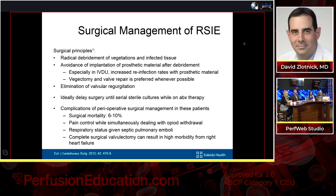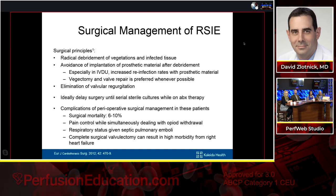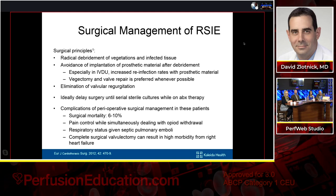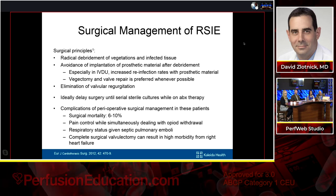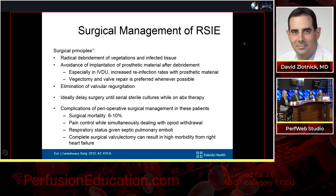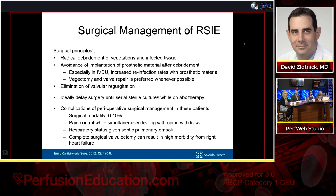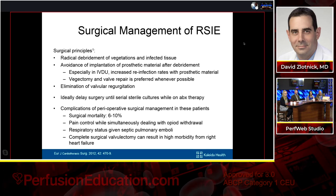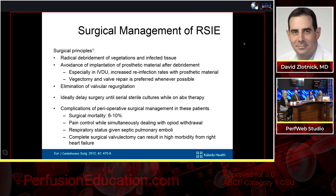When we look at the historical literature, and again in high-volume centers, the surgical mortality in these patients is still anywhere from 6 to 10%. Also, some of the other issues that my surgical colleagues like to tell me is that these are patients that are withdrawing from opioids while I'm trying to control their postoperative pain. So that becomes a very dicey interplay in the postoperative period. They also have issues with respiratory status, especially in patients with septic pulmonary emboli, trying to manage the ventilator after an open heart procedure. And then obviously complete surgical valvectomy can result in high morbidity from right heart failure in these patients.